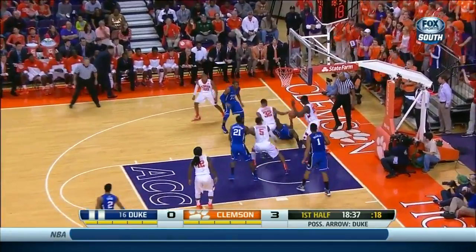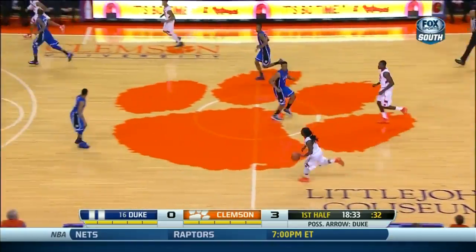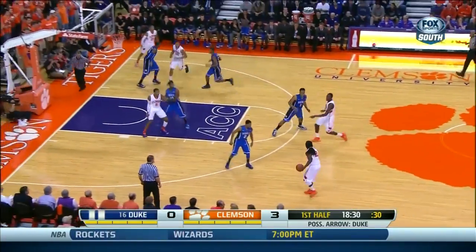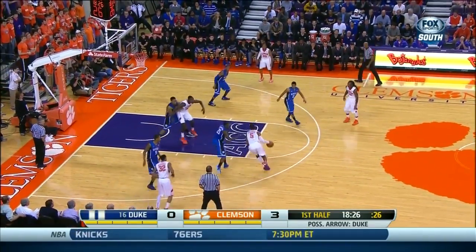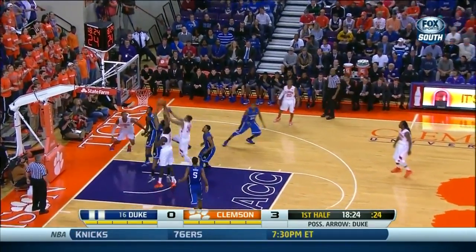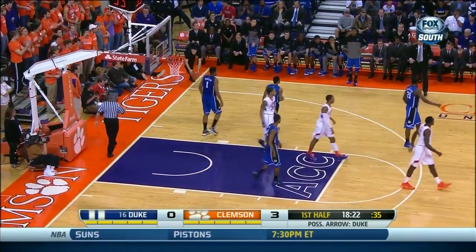Here's Hood to the rim. Can't score, blocked out of there. Noko cleans it up. And here are the Tigers with 90 seconds gone. Third possession for Brad Brownell's team. Blossomgame, drive, can't score. McDaniels couldn't get to the rim to catch it. It'll belong to the Blue Devils.